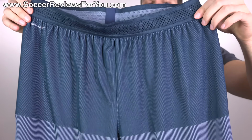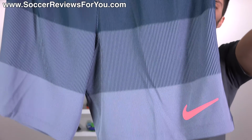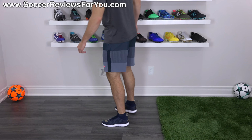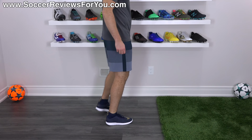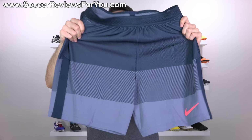So it's kind of got the darker navy blue here towards the top, and then about halfway down it has this fade where it incorporates the navy blue and some light blue, and at the very bottom it has more solid light blue, which I thought was really, really interesting. With, you can see the pinkish orange salmon color Nike swoosh there on the one side. Now the Aeroswift line from Nike is very, very expensive, but the quality and I guess general technology, if shorts can be technologically advanced, is very impressive.